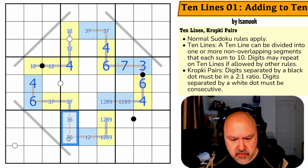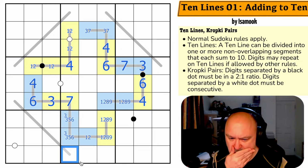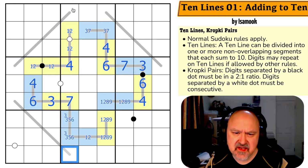So I couldn't use 1, 7. I couldn't use 2, 6. I could use 3, 5, and that would be it. There must be a 3 in here. So that's a 7 and that's a 3. This is 3, 5, 6. So this, actually, I think it's the same for that.